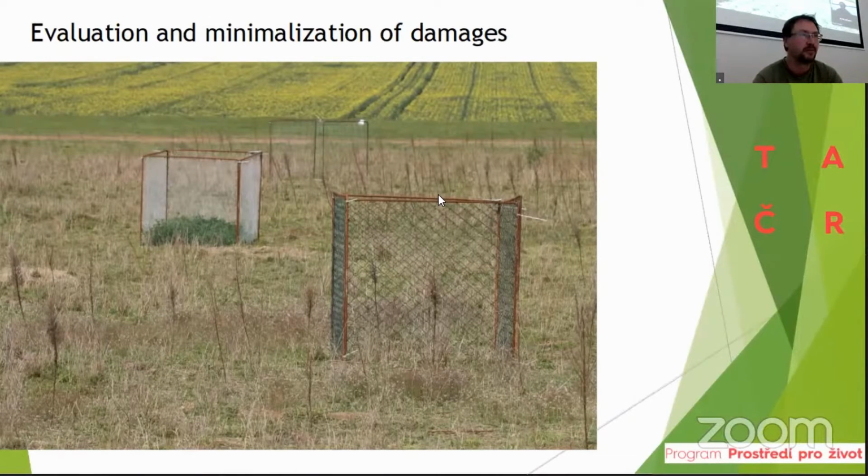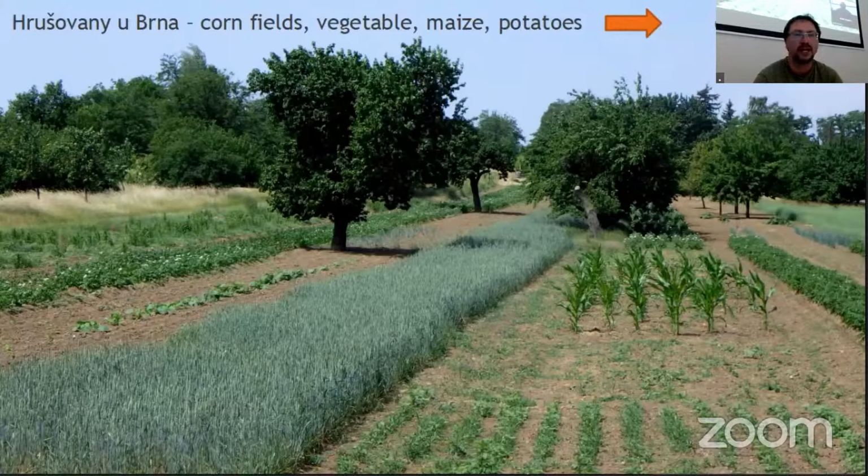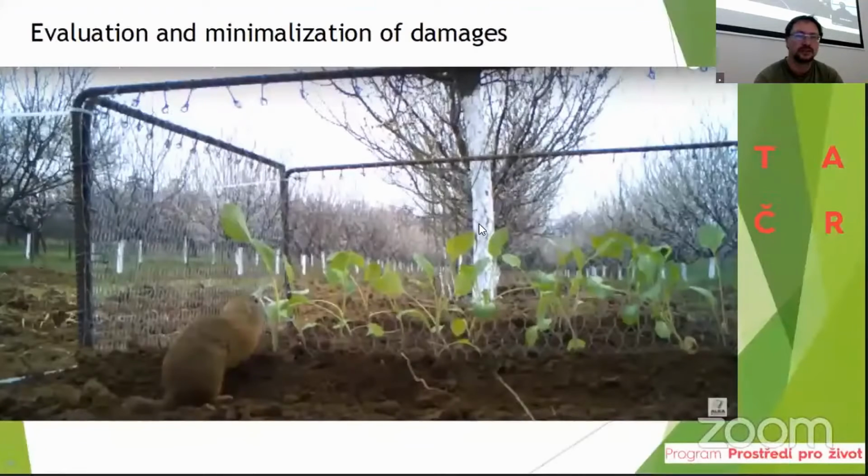The second farmers, who also live from the crops, are the family farmers. You know, they have small fields like in Brna, the village, where they have really a lot of local people, a lot of small corn and grain and maize, whatever they produce for their own consumption. And they also said Souslik also caused some damage to them. And we try to do some experiments to see if it's really causing the damage and if you can really protect it.